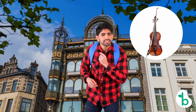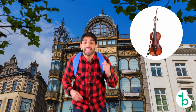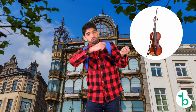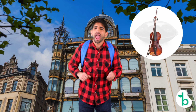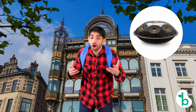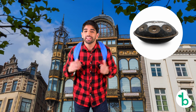How about this? Do you know what this is? It's a violin. Play it with me. And what about this one? It's a little strange, but we are in an instrument museum, so they have pretty much every instrument in here.